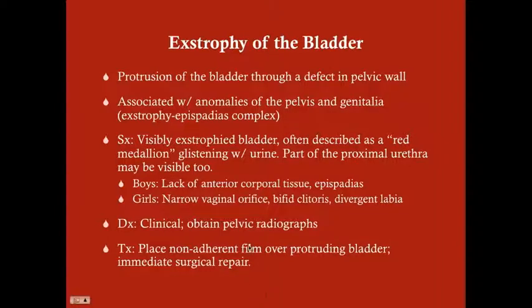So the symptoms of exstrophy of the bladder is literally just herniated bladder. So you'll have a visibly herniated bladder. Oftentimes this is described as a red medallion, and it's glistening with urine. You do have ureters that are connected to this exstrophied bladder, and so there is going to be urine out, and so there will be urine there as well. A lot of times you'll see part of the proximal urethra too.